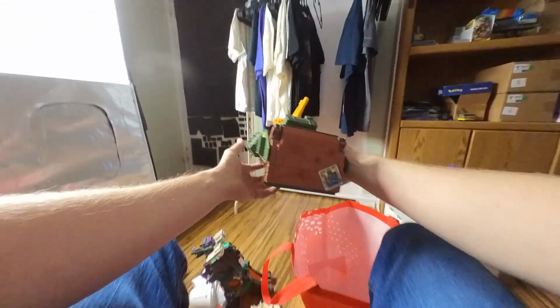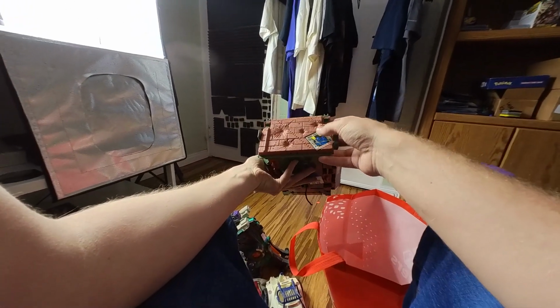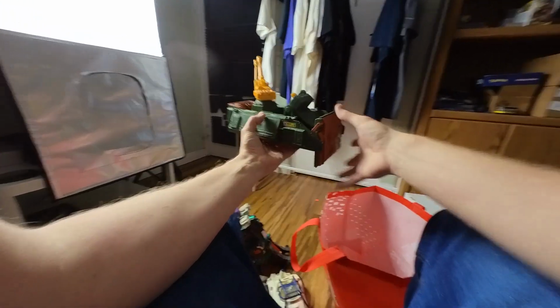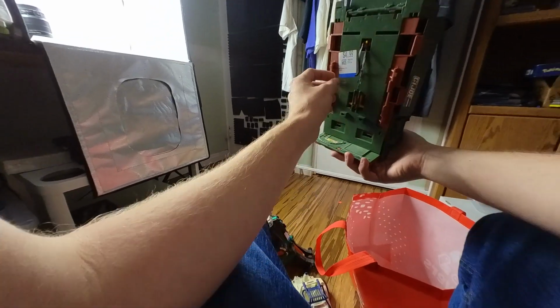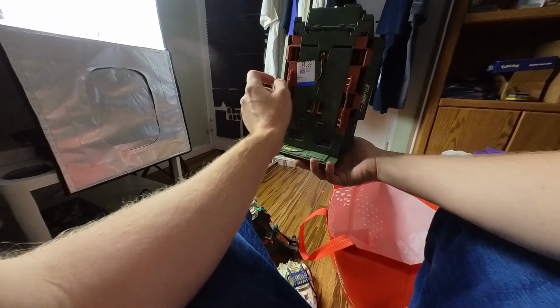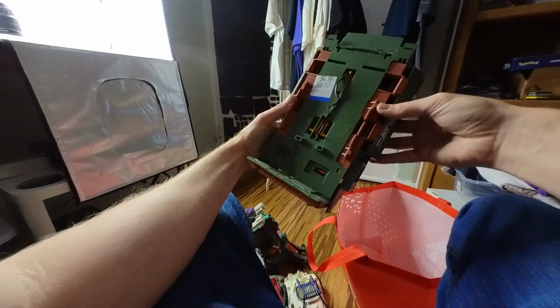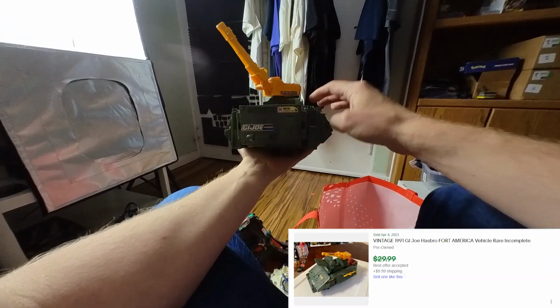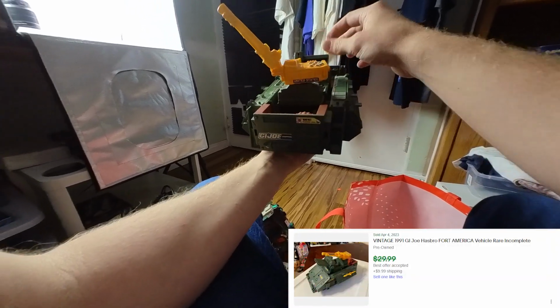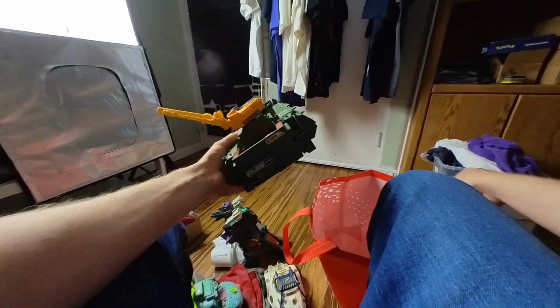This guy's missing a whole bunch of pieces, I'm pretty sure. But it's got its main gun. It's got this little wall, still with some stickers. Whatever this was, it is broken, but this is a G.I. Joe vehicle. This guy is from 1991, got him for $4.99. So, all very dusty, all need cleaned quite a bit.